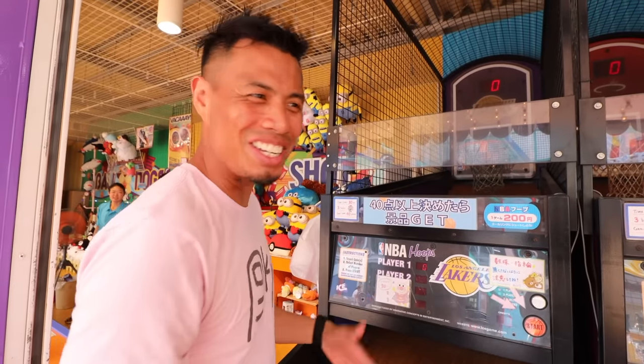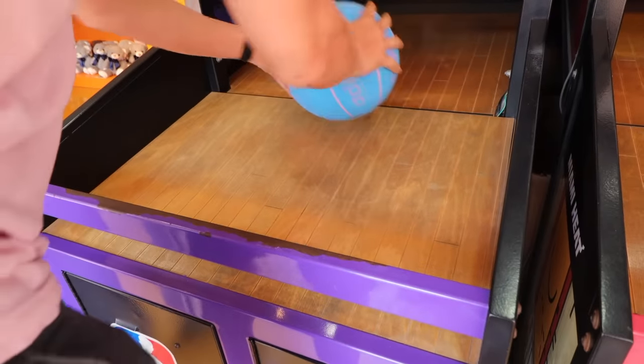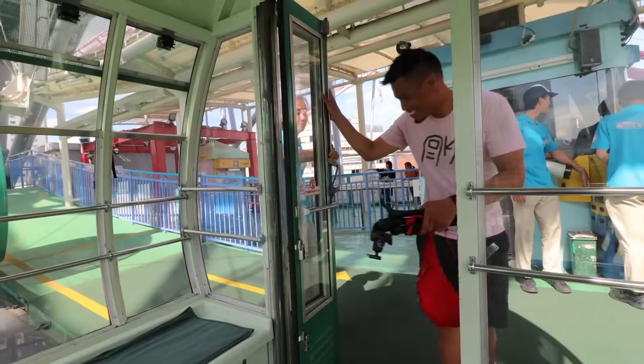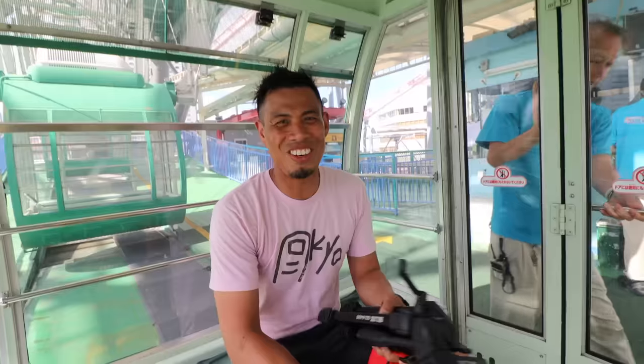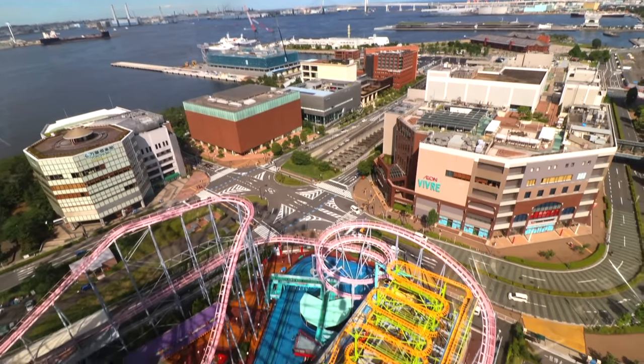Man, I love these places. This is like perfect for the kids and someone like me. Oh, we are on the gondola. Wow, we are like quite high. Literally though, this is probably one of the best views you can get in Yokohama.